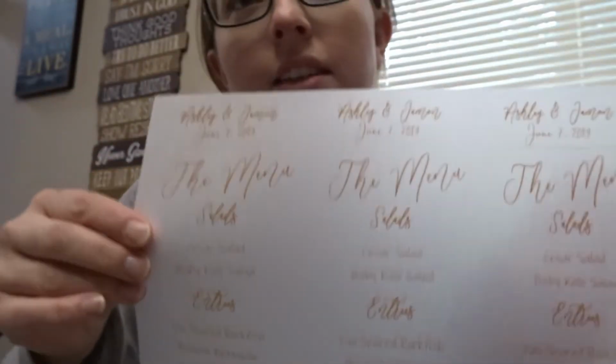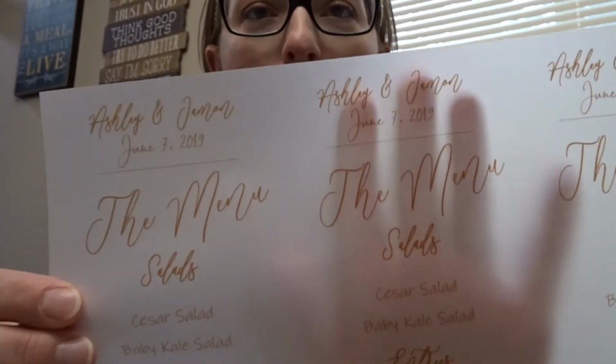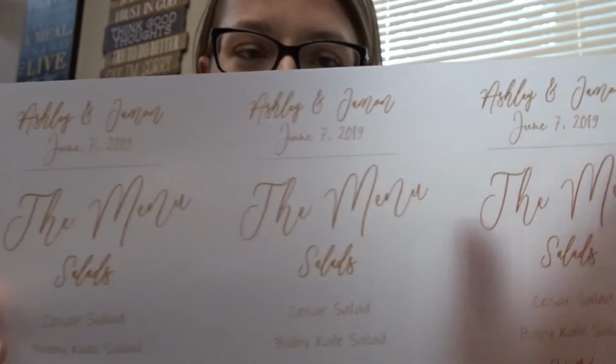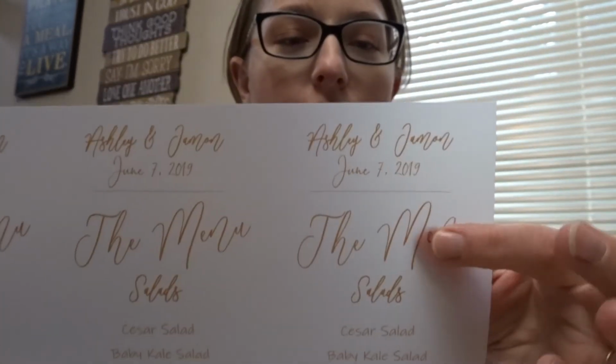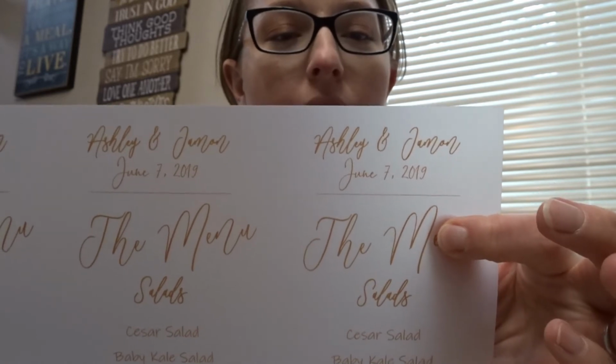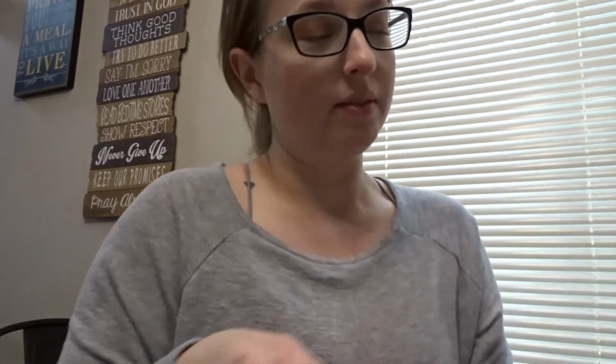They turned out really cute, and they're just see-through, so you can see the white plate underneath them, and we have some copper chargers that'll go underneath the white plate that should match the copper in the color of the font. I think it'll look really cute. Once we lock down our menu, we'll be able to print a bunch of these for everybody, and once we find out how many people are actually coming, that will be helpful.